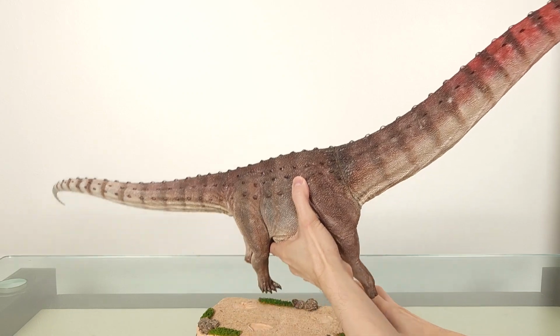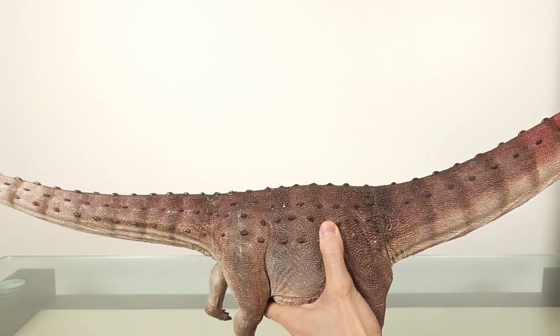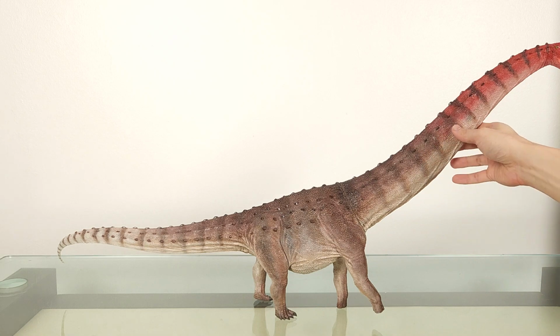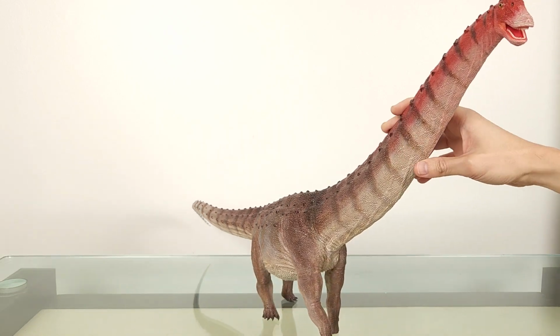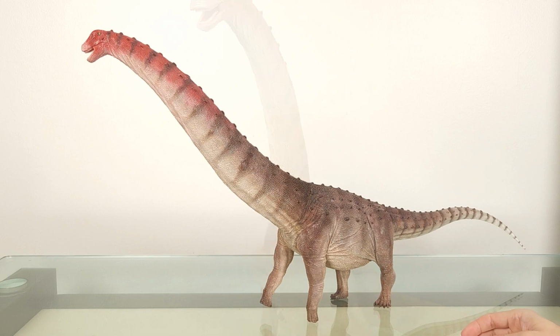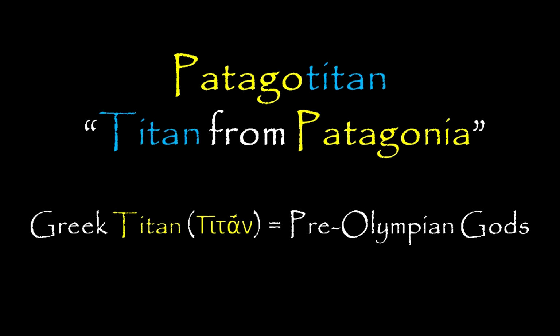Now, Patagotitan was initially hailed with the usual hyperbole as usurper for the largest sauropod ever, estimated at 37 meters or 121.3 feet and 69 tons. Now these have since come down, so Argentinosaurus for now retains its crown. But since the Patagotitan remains don't belong to fully grown adults, now who knows how large they could have gotten? The name obviously means Titan from Patagonia.